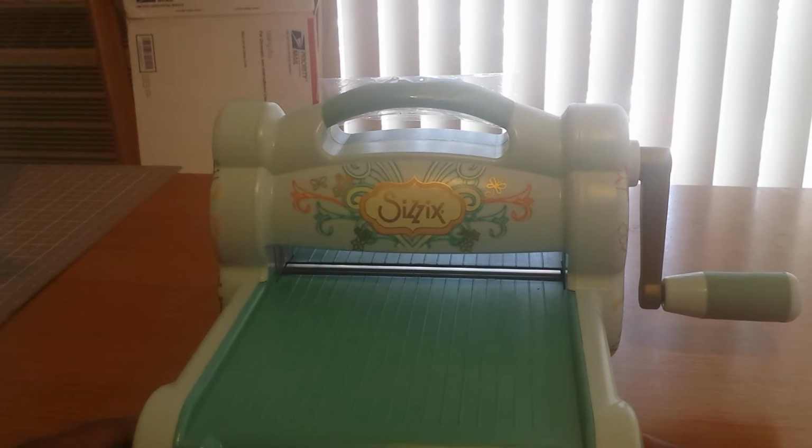This is called the Sizzix Big Shot, and some of you are probably familiar with it. But for those of you that are not, it's just an awesome machine, and it has been so instrumental in the different projects that I've been working on. I'm so glad that I went ahead and invested in it. It's wonderful. And maybe at some point down the line, who knows, I might think about upgrading or adding another type of die cutting system, but right now this is perfect, and I love the way it looks. It's so cute.